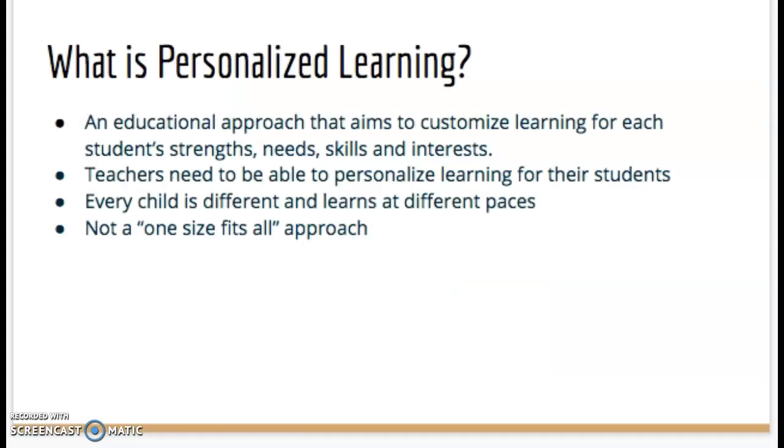So what is personalized learning? Personalized learning is an educational approach that aims to customize learning for each student's strengths, needs, skills, and interests. Teachers need to be able to personalize learning for their students. Every child is different and learns at different paces. It is not a one-size-fits-all approach.